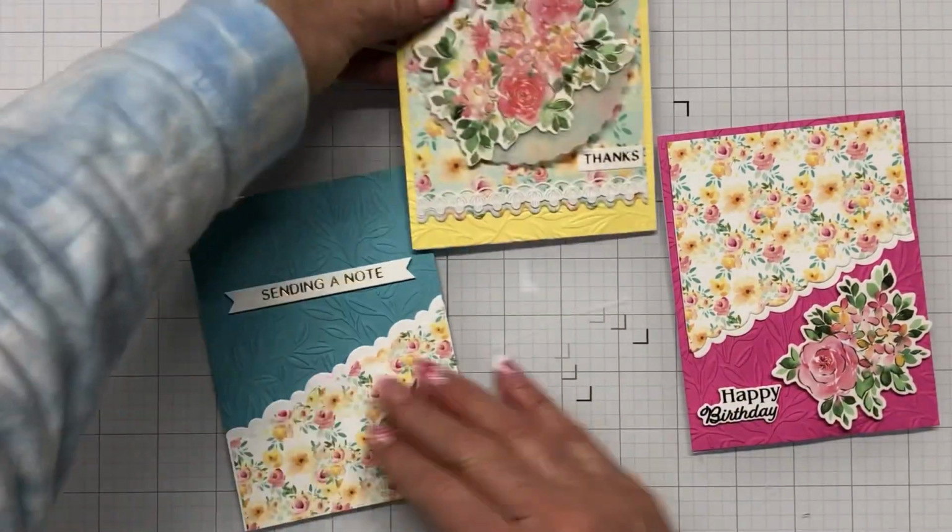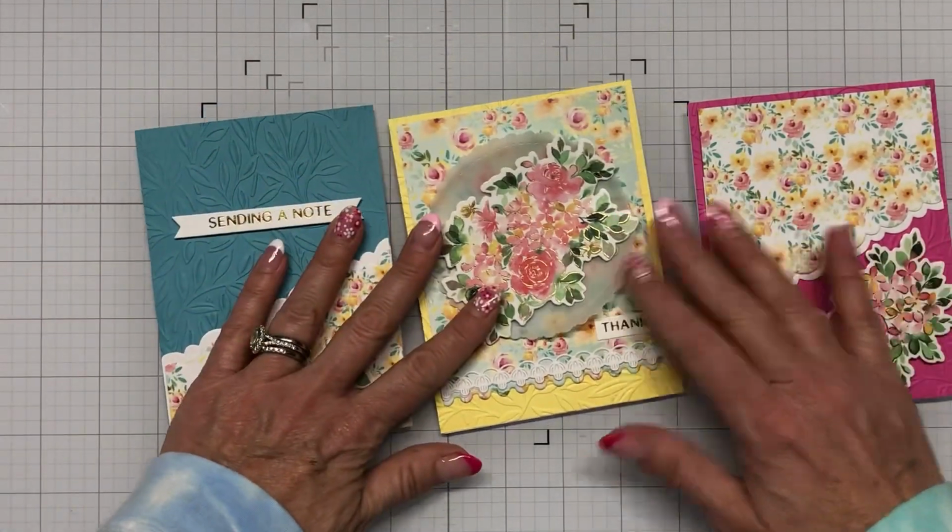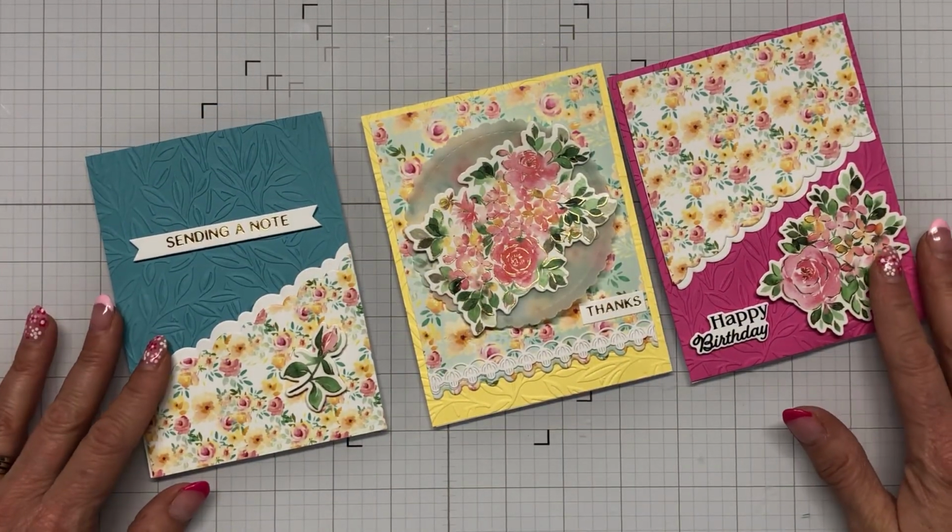So we've got a thank you card, a birthday card, and a sending a note card, and they're all very pretty, very elegant, very feminine. I like them.